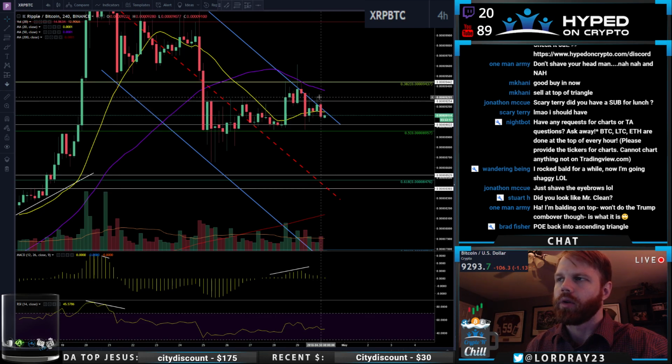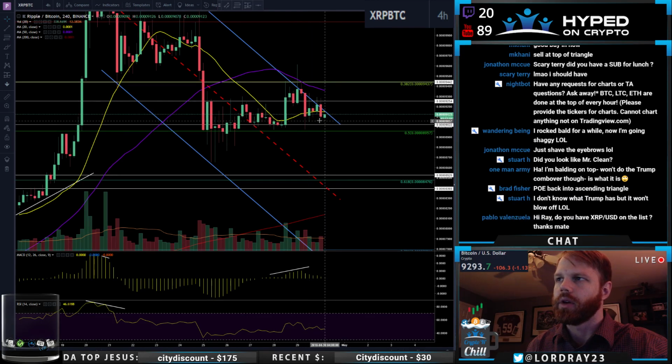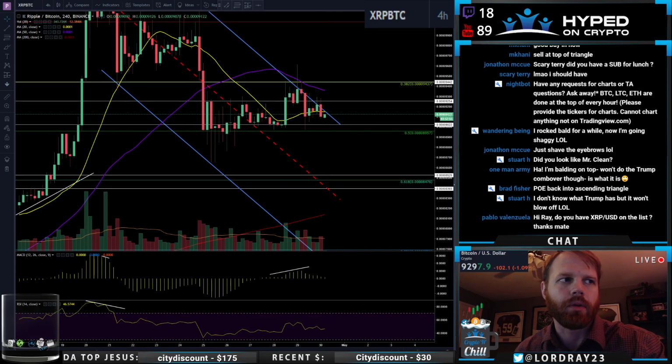So towards the end, when Bitcoin fell, so did Ripple, and it finally fell below that 20 MA. It fell below it. And I wonder if we're going to see this 9,022 area again, or the 8957 area, where you found incredible levels of support and value down here. So we'll see if we hit that again, okay?